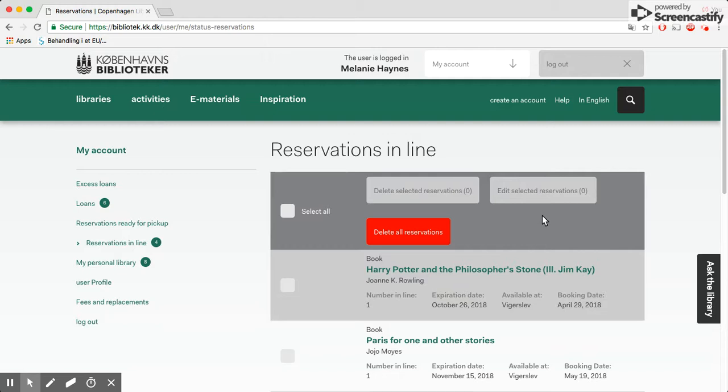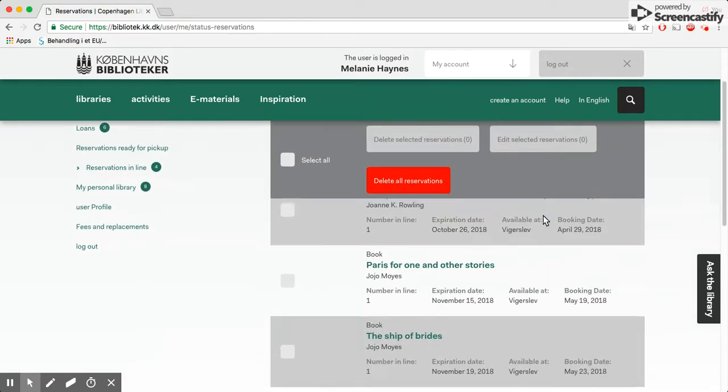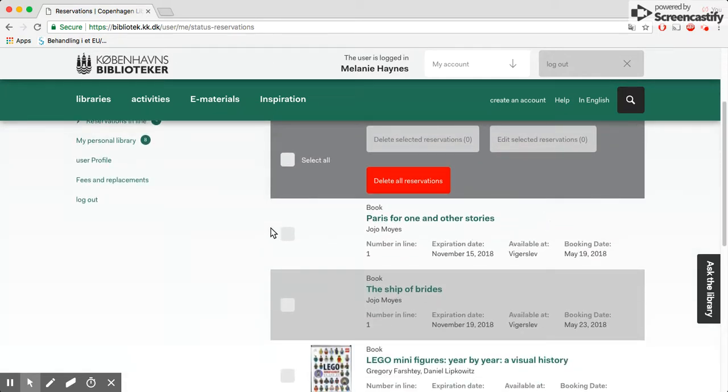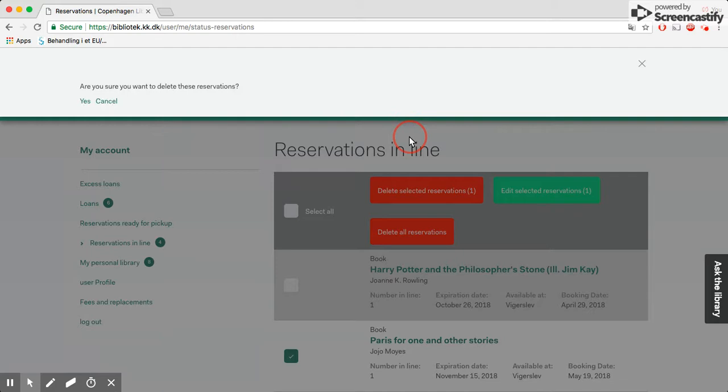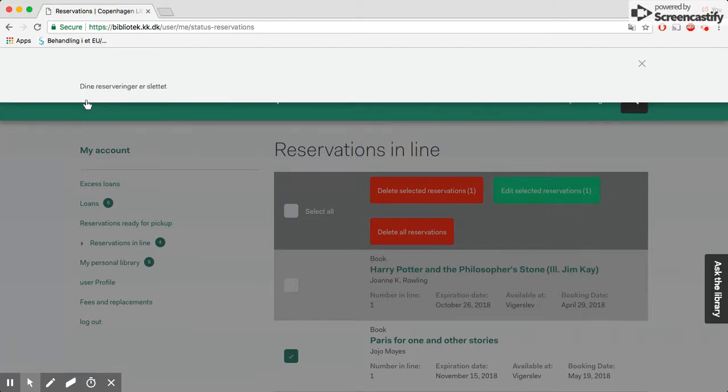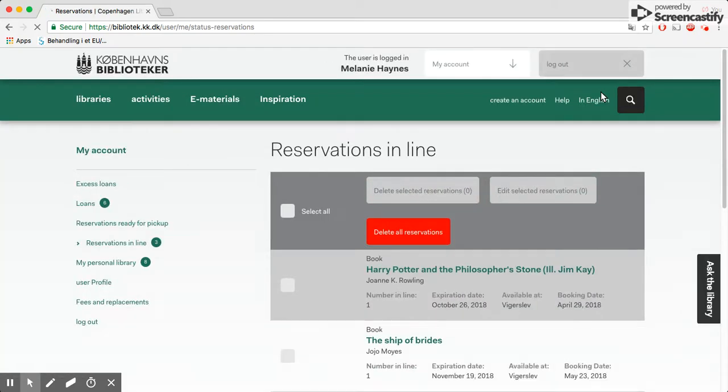So there we go. Now, if you decide after a while you don't really want one of these books, now, this one I don't want, you can select it and then you just delete that one. So now the library knows that I no longer want that book and the next person in line can get it. So I hope that makes sense. But really there are thousands of books in the library's catalogue and you can, as you see, just order them and have them sent to your local library.